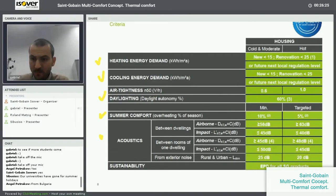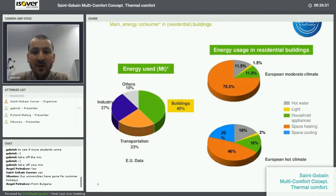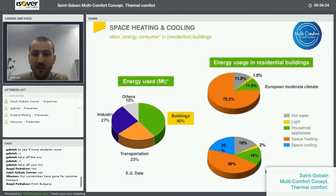Now, the main challenges, if we are speaking about energy performance, will be linked to space heating and cooling. You can see here the way that energy is used in buildings. If you look at the European data, about 40% of the total consumption appears in buildings. So this being said, you have here in the upper image the way that this consumption is split between the different needs.